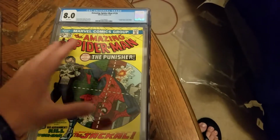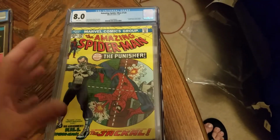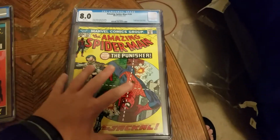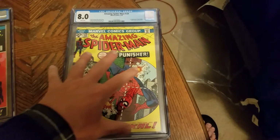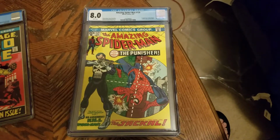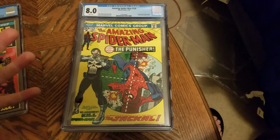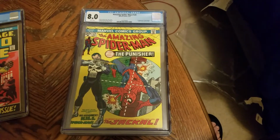Again, now on these ones here, I went a little lower grade. I was going to go 9 or higher on these, but once I started watching prices, I realized I could get these for basically half. I got these for half the price of a 9. So just these Amazing Spider-Man 129s. When I realized that, I was like, well, hey, let's just hunt down a really nice 8 with good centering, and I'll be happy.